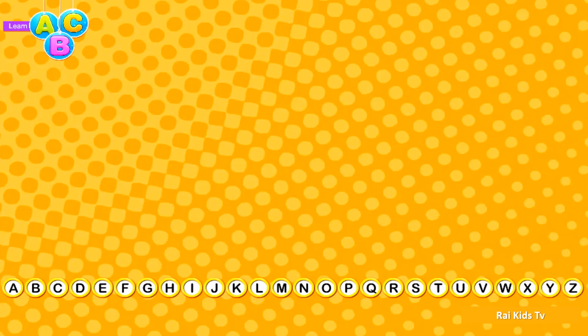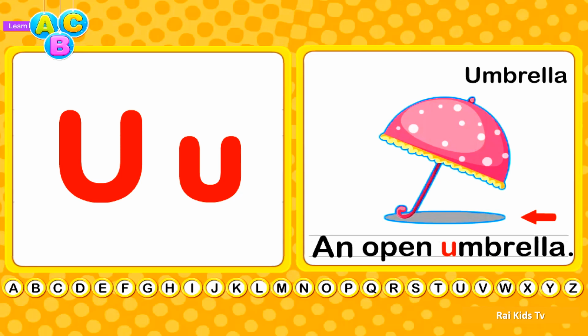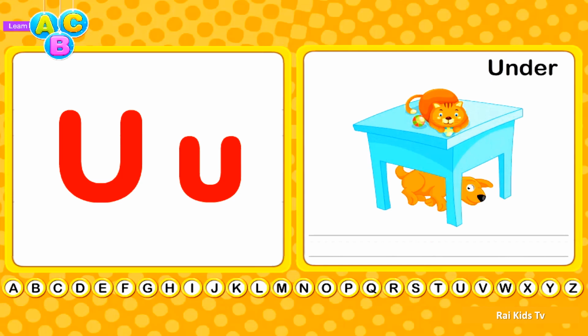U. Umbrella. An open umbrella. Under. Over and under.